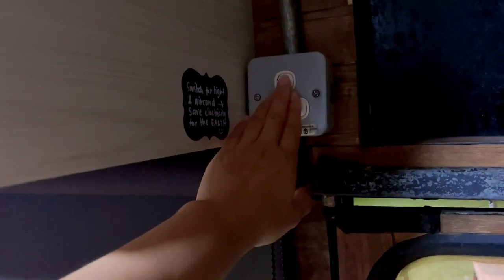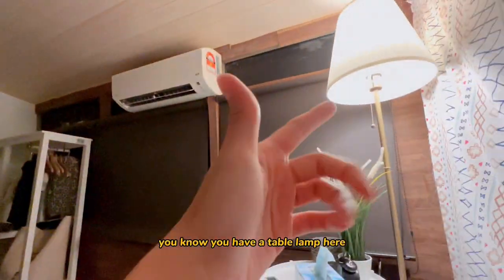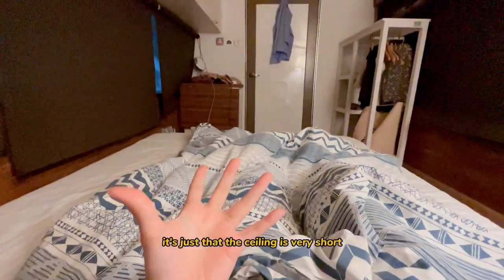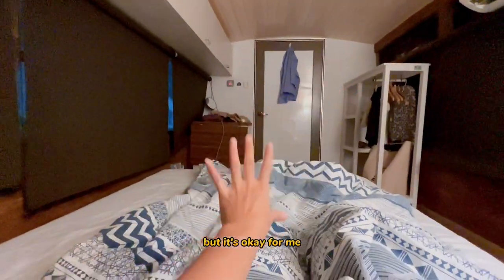It'd be crazy. So crazy. So yeah, this is what it looks like at night. You have a table lamp here and the aircon is quite close, so it's very cool, just so you know. And don't worry about the privacy because they have the matte glass sticker, so I don't think anyone can see it from here. And you have the blinders, everything is good. It's so comfortable. It's just like how I am in my bedroom. It's just that the ceiling is very short, so it's a bit claustrophobic, but it's okay for me.